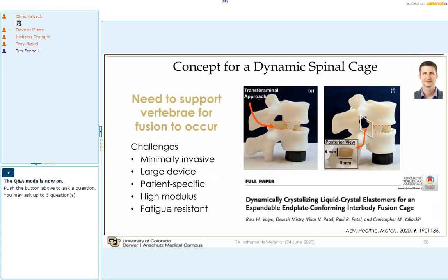We thought on this more recently with another one of my students, Ross Volpe, also recently graduated and looking for a job. So anyone who wants to hire a talented PhD, hit up Ross. But we came up with this concept of how we could take advantage of this changing of mechanical properties to treat some sort of disease.